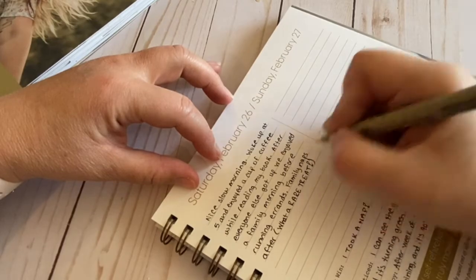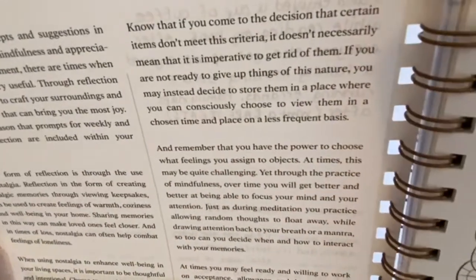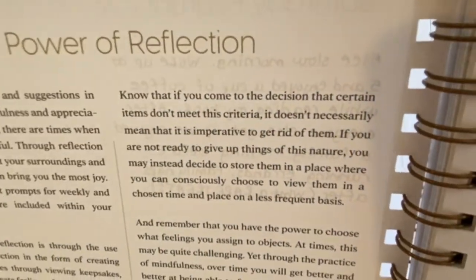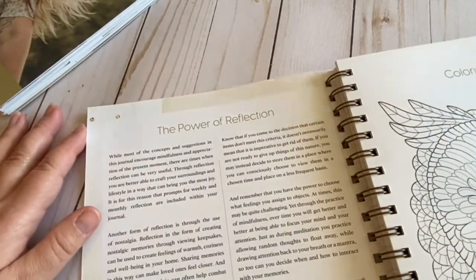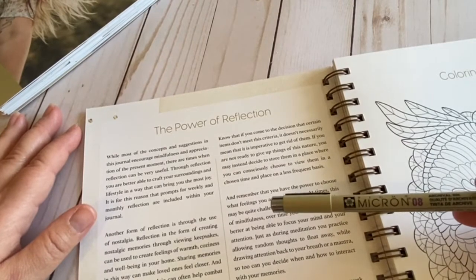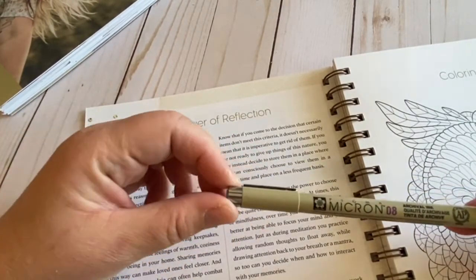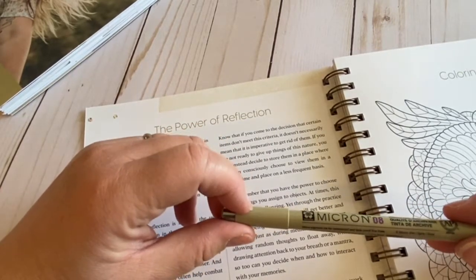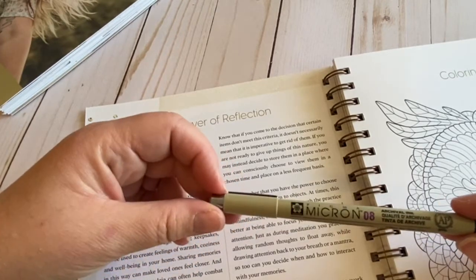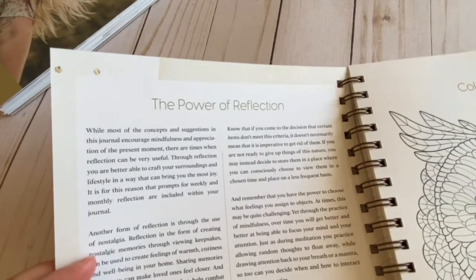So now let's check out the paper. Let's go ahead and turn the page and see what we have on the other side. If you really try, you can definitely see some ghosting, but look, there's absolutely no bleeding. And I chose a pen with the widest nib that I could possibly even own. I like super fine nib pens, and this one is the widest one. It's a 0.5. I don't have anything bigger than a 0.5. And so I love the paper, you guys.